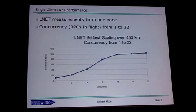We're still in the process of looking through the data. One of the graphs right now shows that we can saturate a link at 400 kilometers, which in our case has like 4.16 milliseconds latency, if we have about 12 parallel RPCs.